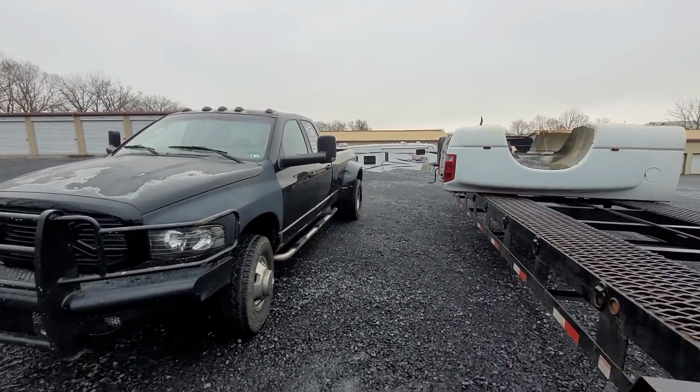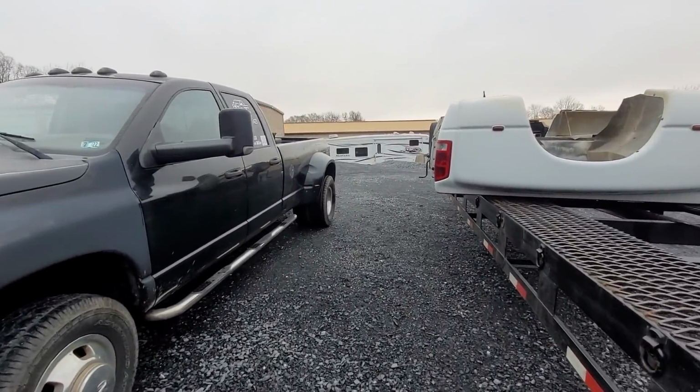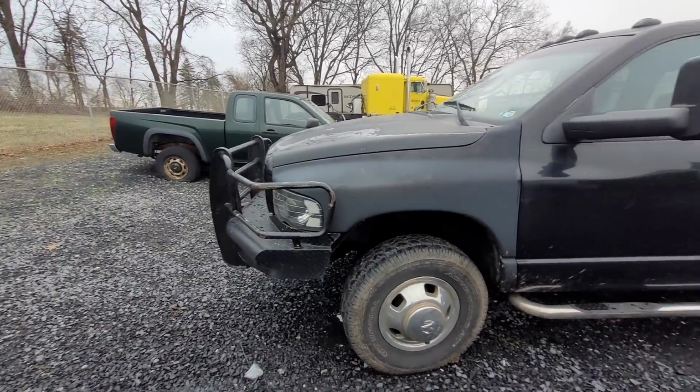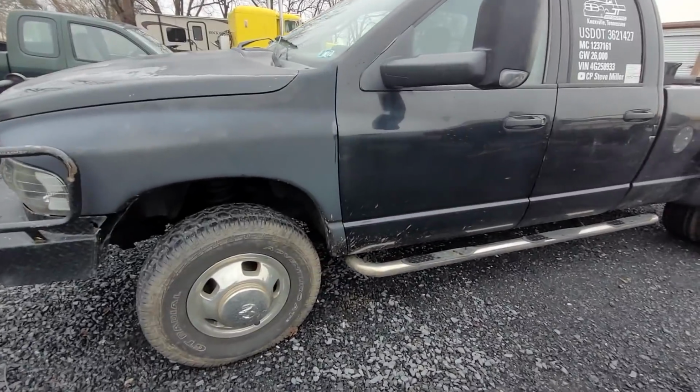So I backed in yesterday to go pick up the frame, and we got it a little stuck. You know, not a big deal. We have 15 vehicles, like I said, and a tow rope. Much cheaper than having 4-wheel drive.